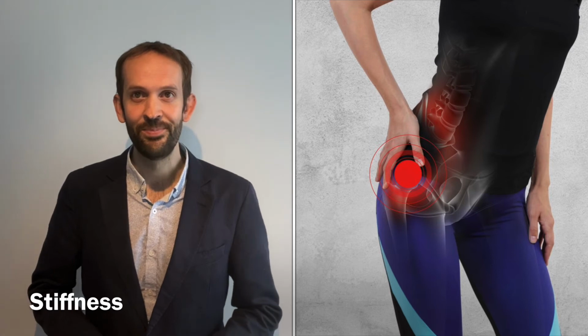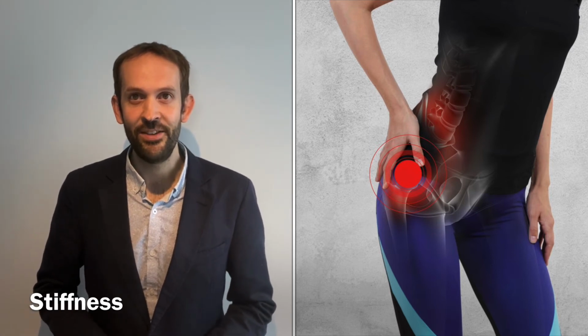The second sign is stiffness in the hip, and this may be apparent if you have difficulty putting your shoes or socks on, especially if one foot is more difficult than the other. You may also start to feel your hip joint clicking, popping or grinding in ways which impair your normal range of movement. In some cases, this may ease over time with conservative treatment, although if it's an ongoing problem, you should speak to a physical therapist or a specialist.